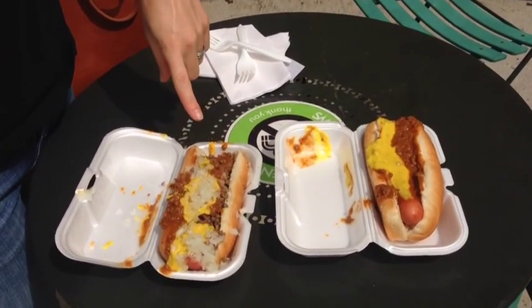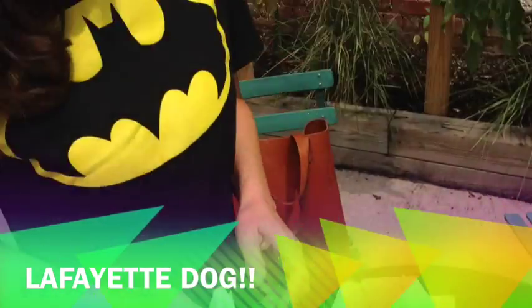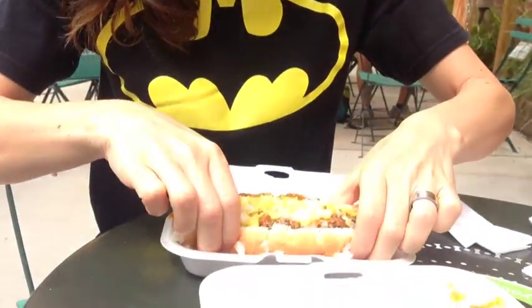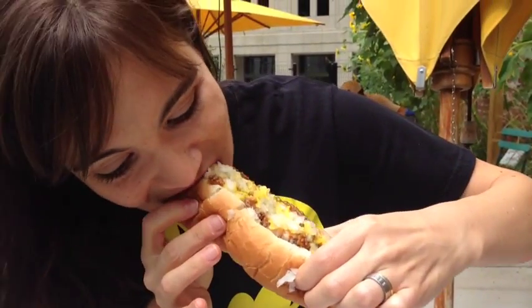So this is the American, and this is the Coney dog. Moment of truth. Not even sure. Okay, I have to smooth it out a little bit. This is gonna be a mess. All right. Oh my gosh. Here we go. That's a good hot dog. Okay. Alright. I'm digging the American.